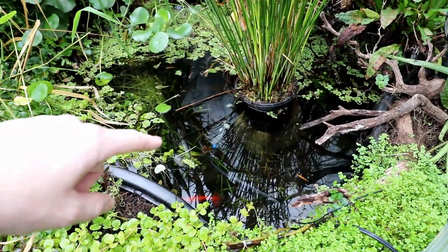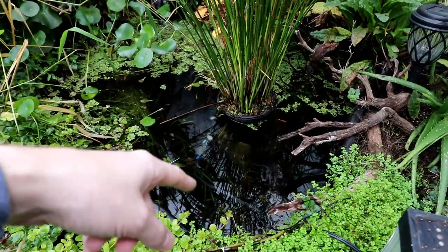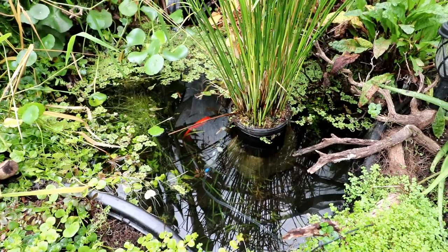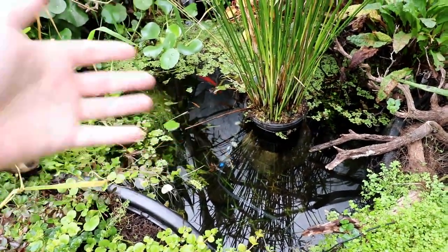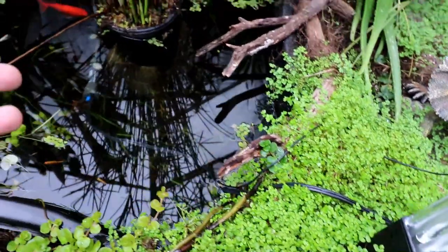The cherry barbs, however, aren't going to do as well if the water gets that cold. In the beginning, before we had the heater in here, which I'll talk about in a second, the water got very, very cold. I think it was 40, upper 30s when we had a little bit of a cold spell, but the cherry barbs all made it. So that leads me to what we're doing here, guys.